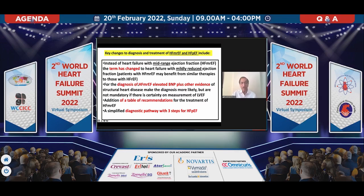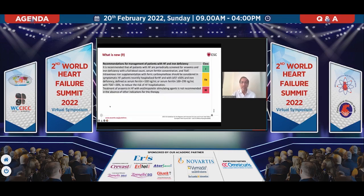And for diagnosis of heart failure with mildly reduced ejection fraction, elevated BNP, plus other evidence of structural changes, may or may not be there. And it's important, therefore, to look at the ejection fraction as well. There are various tables of recommendations for the management of these patients. And again, ESC has come out with a lot of steps both for diagnosis and for management of heart failure with preserved ejection fraction. And this is a topic by itself. How do you diagnose and how do you manage heart failure with a preserved ejection fraction?